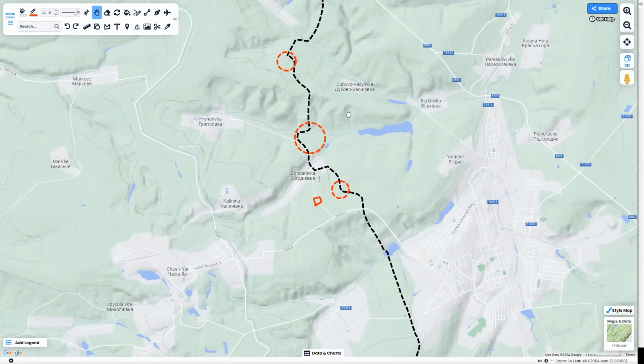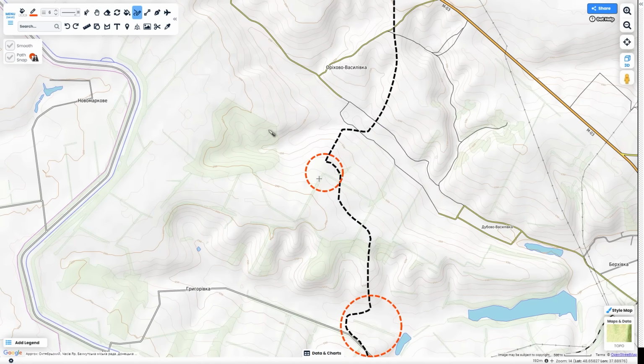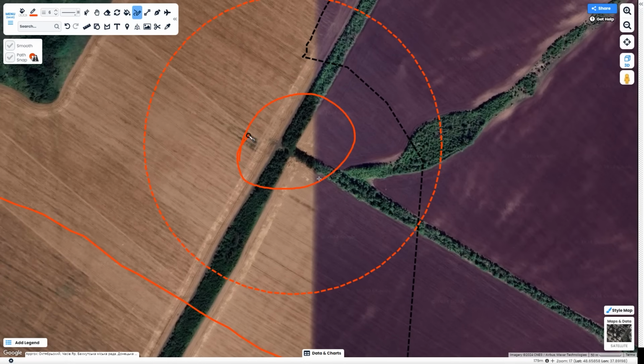Another area where it's important to hold defense is between dnipro and Vasilivka in this area right here. You can tell on the topographic map that this hill right here is important to hold because this hill is the last thing between the Russians and the Donetsk Canal up here. If we put on the satellite map, you can see that the Ukrainians are currently holding the Russians inside of this junction right here of all the tree lines.